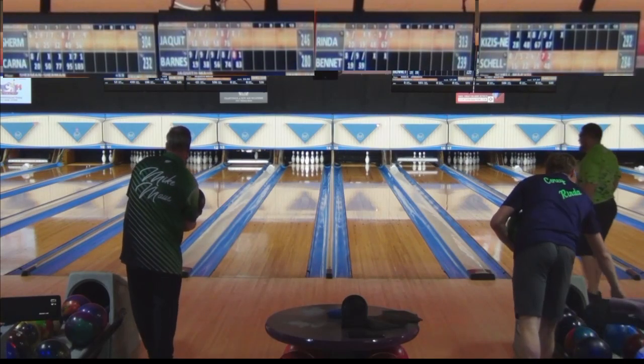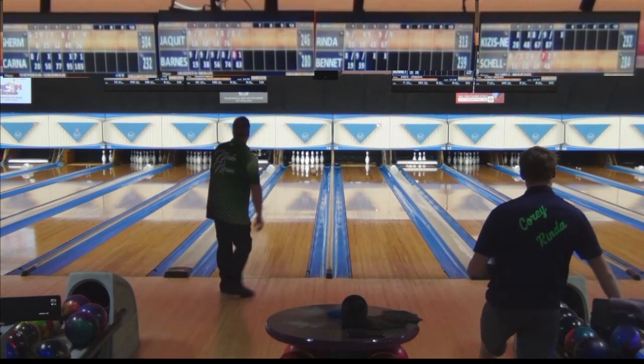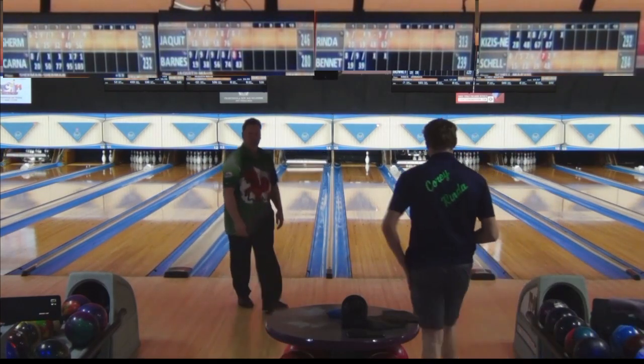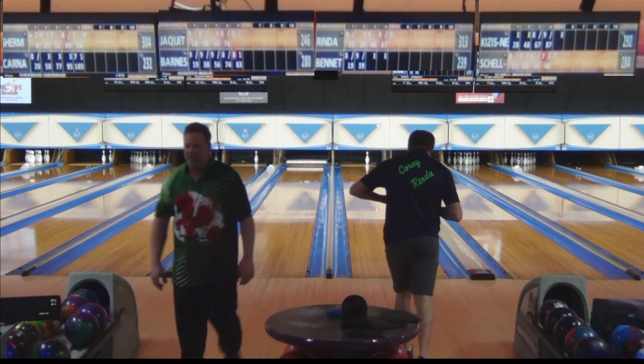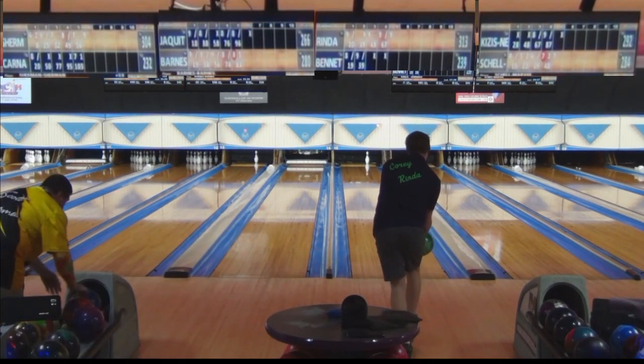Once again, he's going to give that another try, and for the second time in a row, Ben Marvel goes light, leaving this time the 3-5-6. Just doesn't have the back pin for the bucket. Mike crosses over.